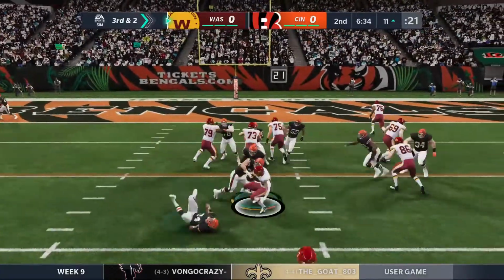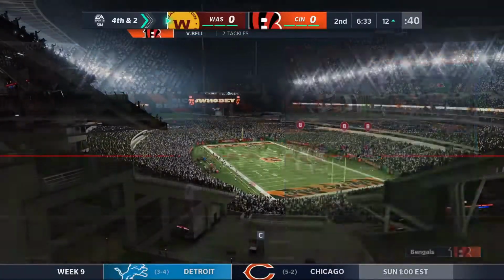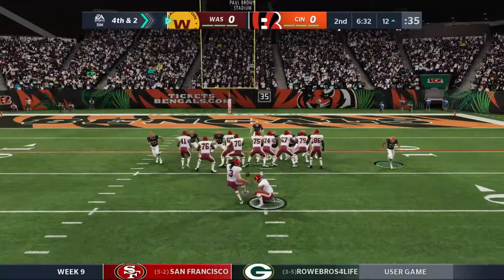On 3rd down, it's Carson. Well, they hit him in the backfield, and he will not escape. And that is not going to get it done. Now, after that last play, there's a Bengal down on the field. While the trainers take a look, we'll step aside.